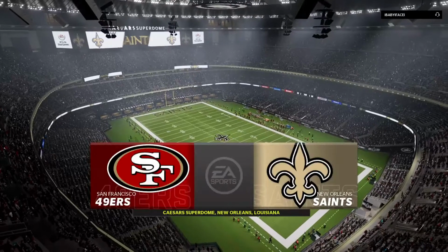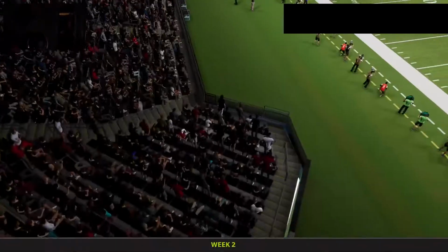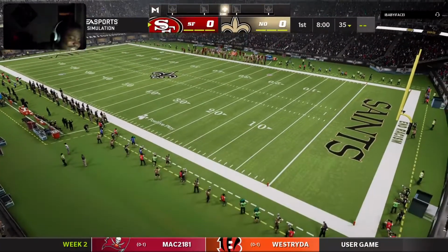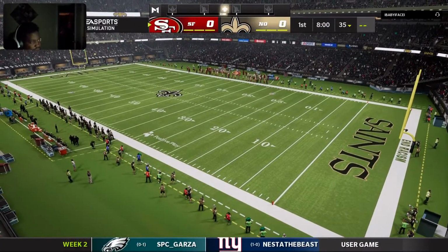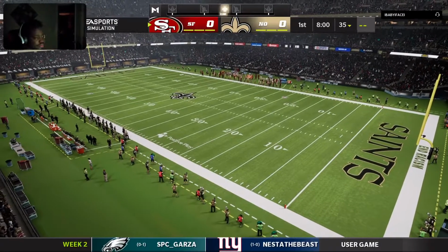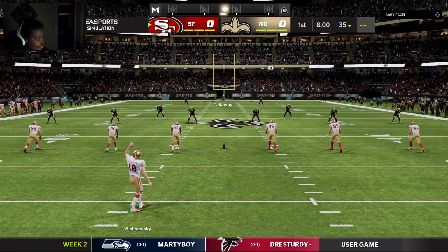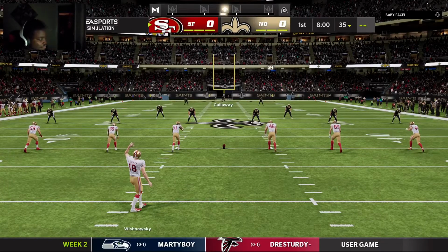Here's a look inside the Superdome in New Orleans. The setting in this dome just serves to amplify the excitement of folks in New Orleans as their Saints burst from the tunnel a moment ago. They're set, and we're set as well as the Saints get ready to do battle with the San Francisco 49ers.